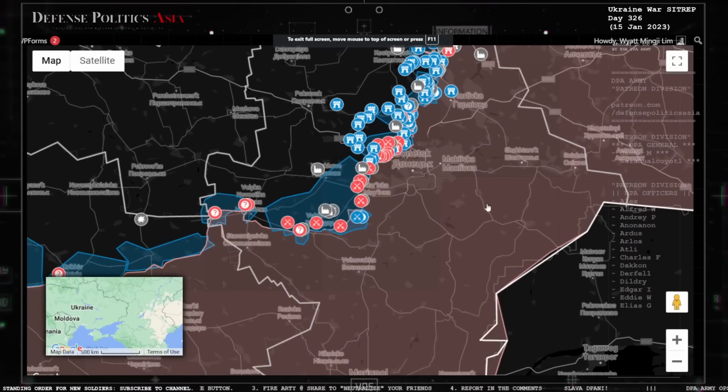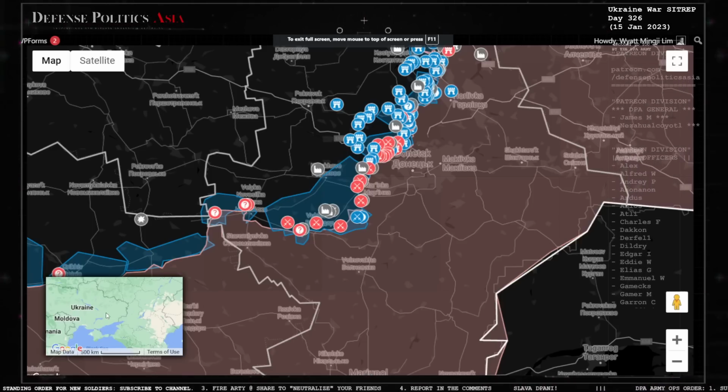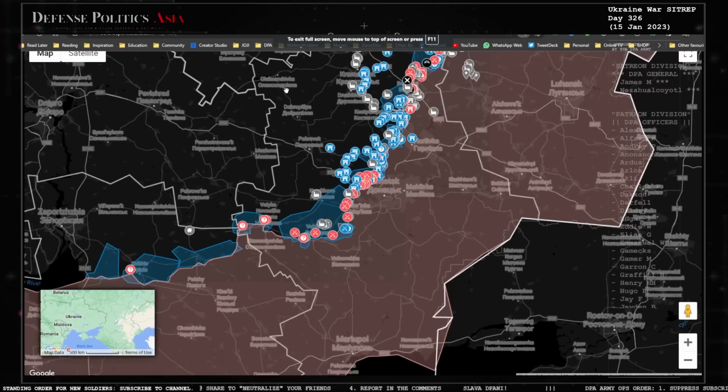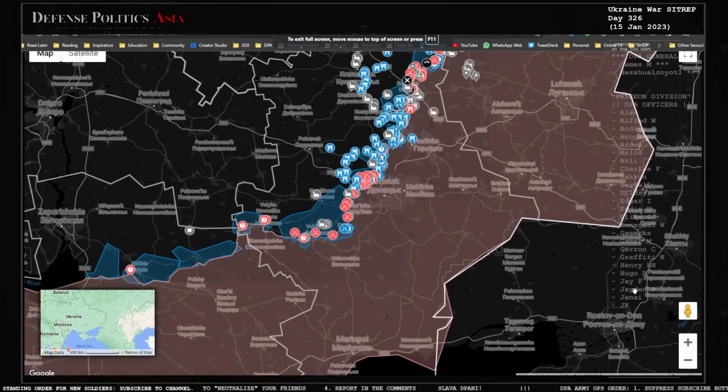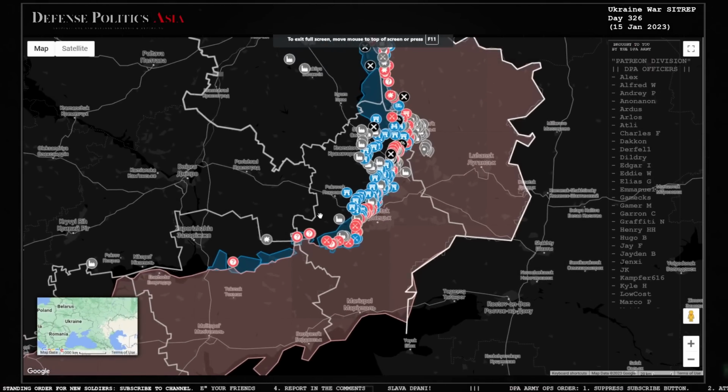Moving on to the Donetsk front. You can see Donetsk is actually in this region here. I have this tiny map now. So in this area here, I think I need to zoom out a bit. Sorry. Okay, zoom out a bit. Yeah, that was a bit too near.